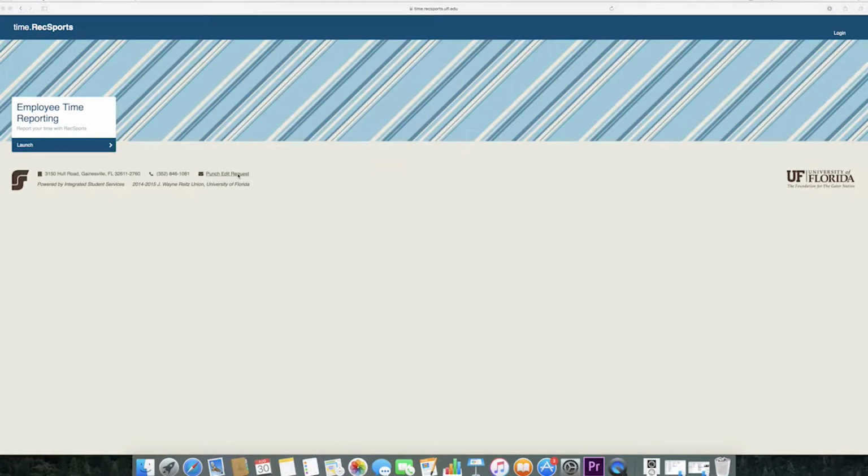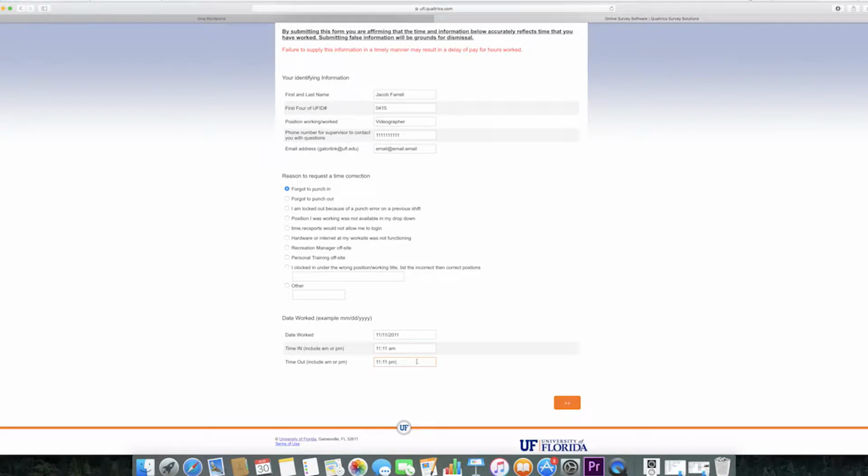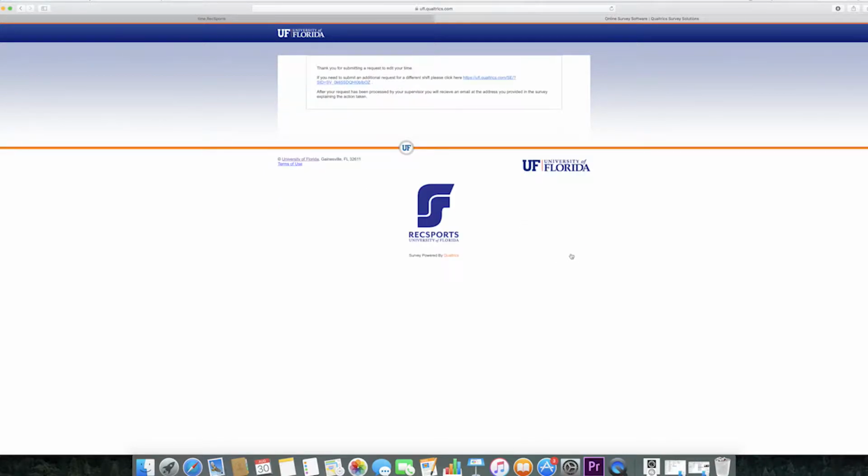In the event that you forget to punch in or out, you must fill out a punch edit. Before you click Launch on the time.recsports.ufl.edu page, click Punch Edit Request near the bottom of the page. Fill out all the required information, including selecting a reason for the edit being filed. On the next page, select the supervisor for your program area that is listed. Check your hours within the next business day or two to verify that the correction has been made. It is your responsibility to punch in or out to get paid.